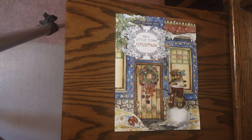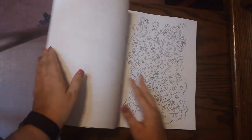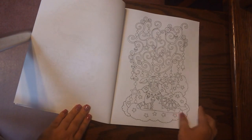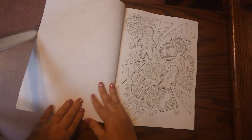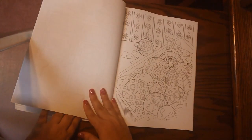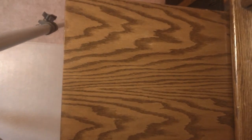So, Nice Little Town Christmas. Now, this is very similar to the Nice Little Town, and it may even have some very, very similar images in it. I've not really done a complete look-through of all of these books that I got, but it is sort of the Christmas version of Nice Little Town, so it's pretty much very similar to the first one, only bigger, and it's Christmas themed. Same kind of paper that you see in the original Nice Little Town, so that's Nice Little Town Christmas. They call it, I guess, Nice Little Town 2, which is okay.